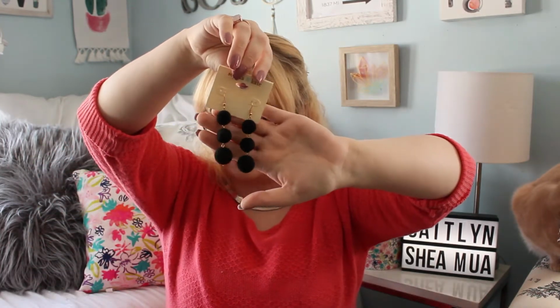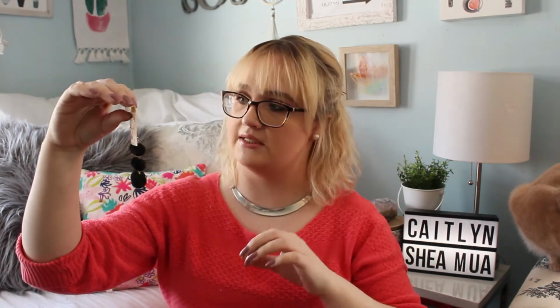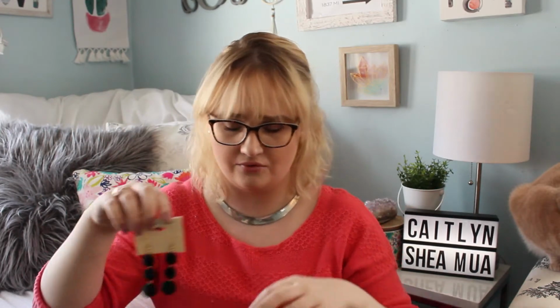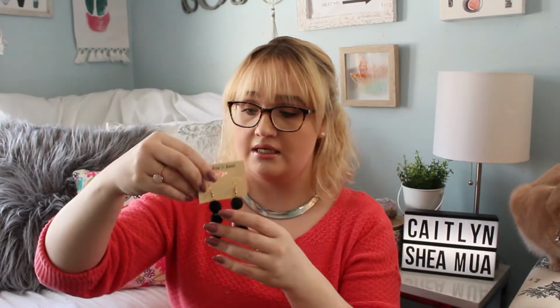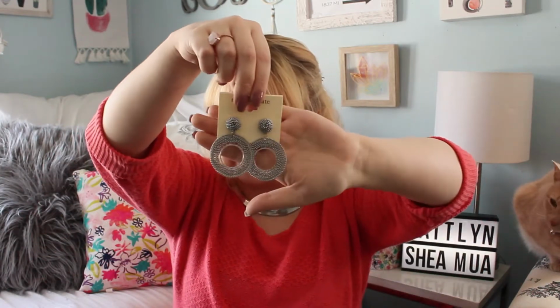These were $4.99, and here come the fun ones. I'm so excited about these. I feel like every blogger and every Instagram person has these, and I was like, I want to be part of the in crowd. So I didn't want to spend like 30 bucks on Bubble Bar. I bought stuff from Bubble Bar before, but these were $4.99. Just saying, not on sale. That was the original price. The next earrings I have are these.